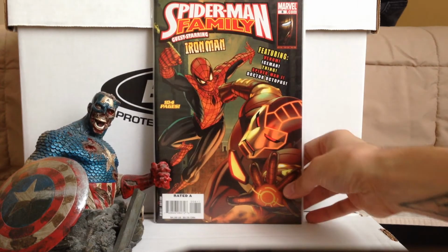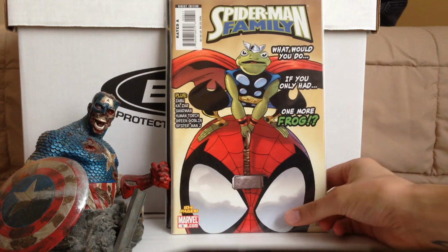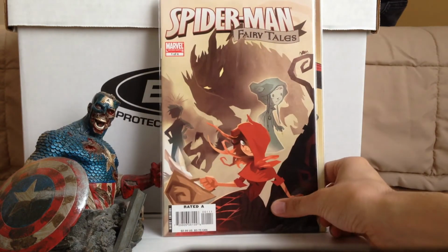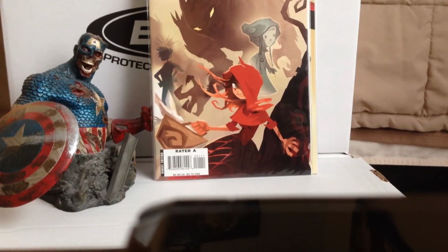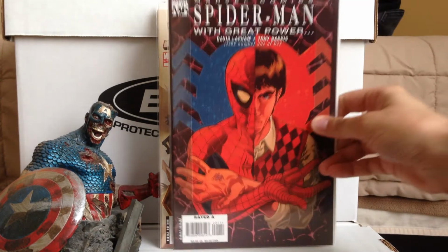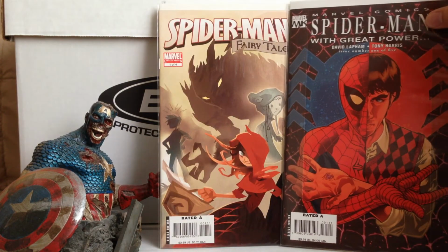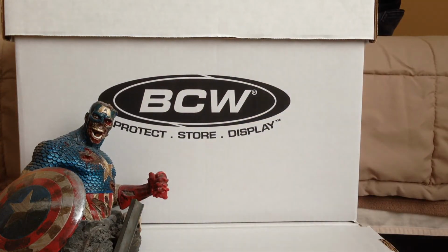Spider-Man Family number 8 with Iron Man, just before his movie came out. Spider-Man Family number 6, Frog Thor. Spider-Man Fairy Tales number 1, really weird book. And whoops, knocking around the camera here. And Spider-Man with Great Power number 1. So Fairy Tales and Great Power I probably won't be picking up later issues, just wanted to get the one issue.